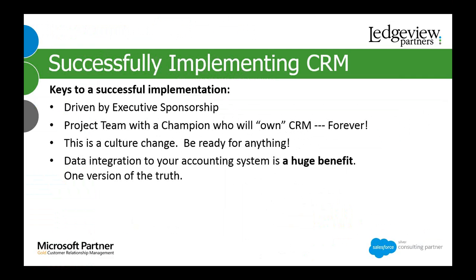First of all, there needs to be an executive that fully supports CRM and believes in the benefits to the company. After go live, you're just beginning your CRM path. Having a project champion who will own CRM is extremely important. New salespeople need to be trained. Existing sales reps will need ongoing training and support.